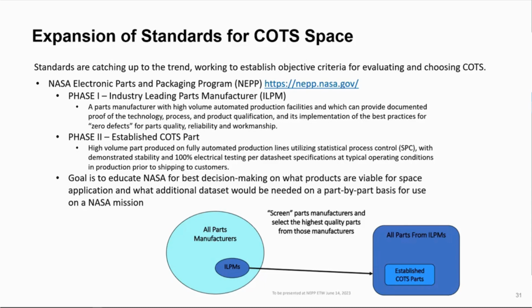So these parts, which have high volume and automated production facilities, and can provide documented proof of technology and process, can be qualified as commercial parts, which are established COTS parts and can be better used and relied upon for COTS for space. The goal at NASA is to educate for best decision-making on what products are viable.